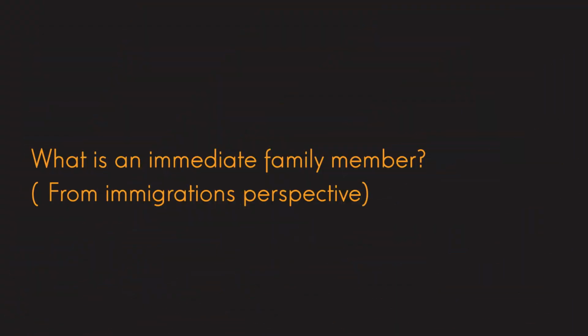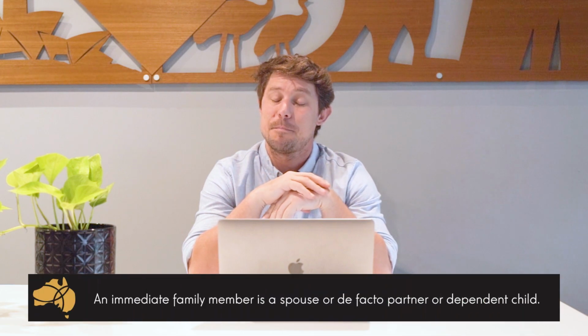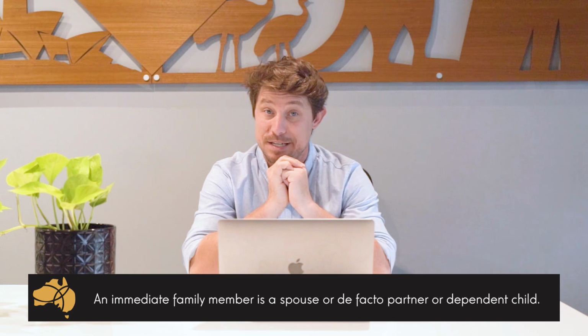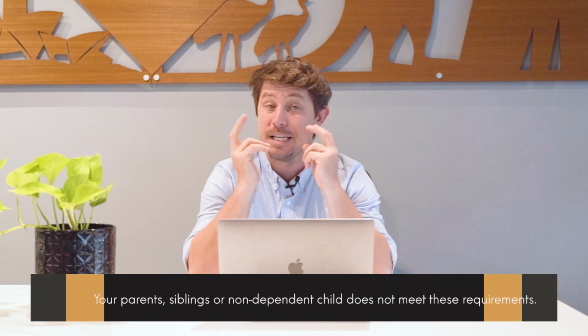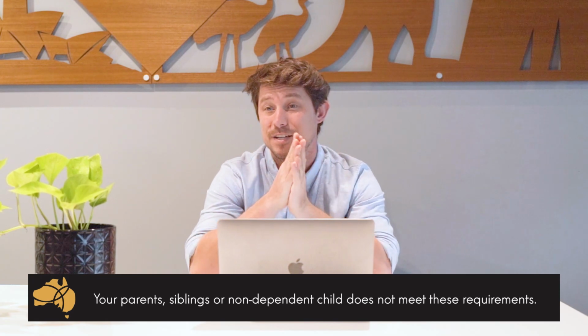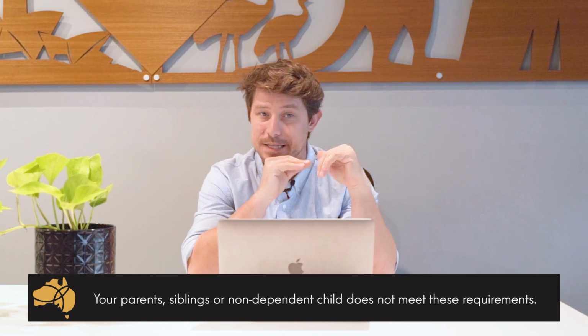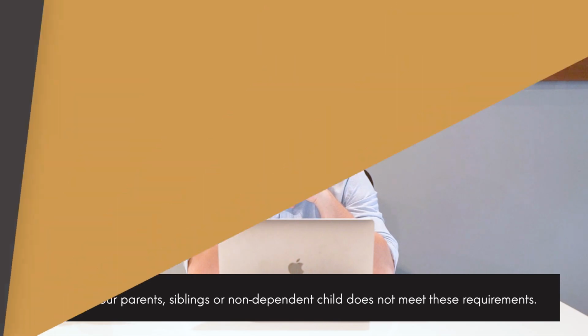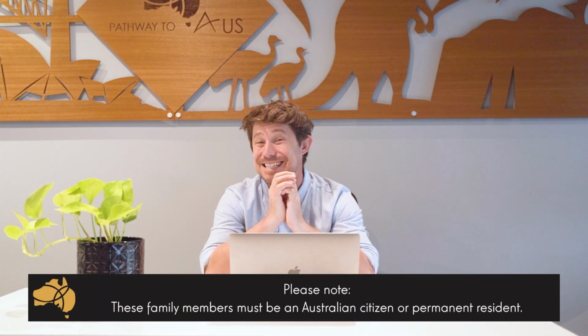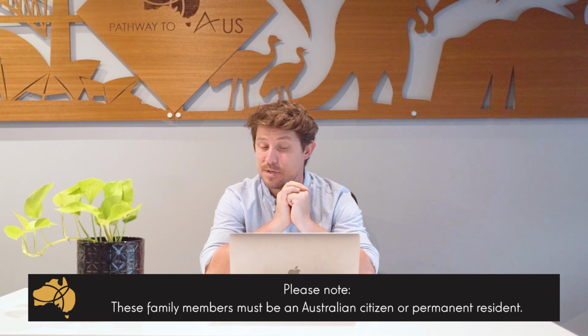Okay, so look, if you're applying for an exemption, what is an immediate family member? From an immigration perspective, generally speaking, immigration defines an immediate family member as a spouse or de facto partner or dependent child. So in the eyes of immigration, your parents, your siblings, or a child who's older and not dependent, don't meet this requirement of an immediate family member. Please note, these family members usually must be Australian citizens or permanent residents as well.